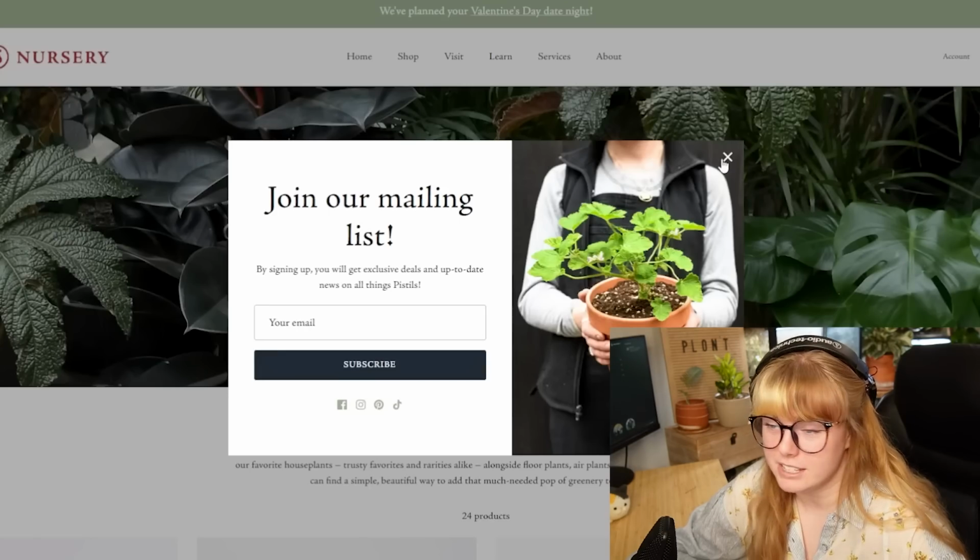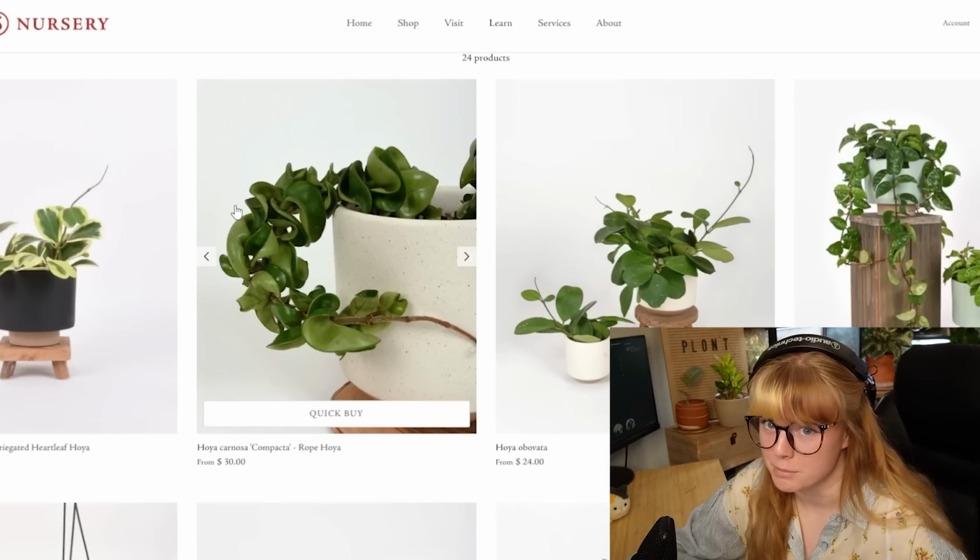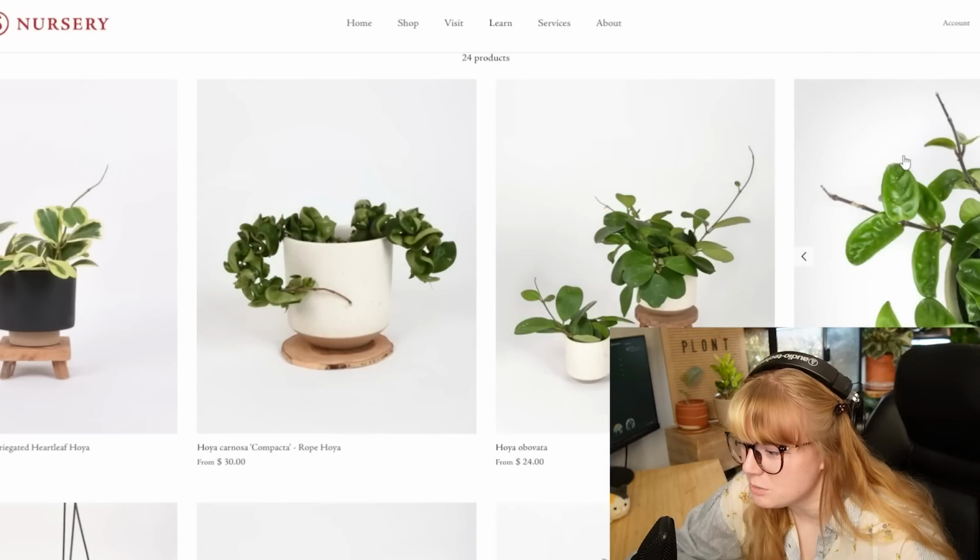Okay, we're gonna go to Pistils. Pistils is a nursery in Portland. You're gonna see a running theme with these plant shops. Wow, look at this one. I wonder why.